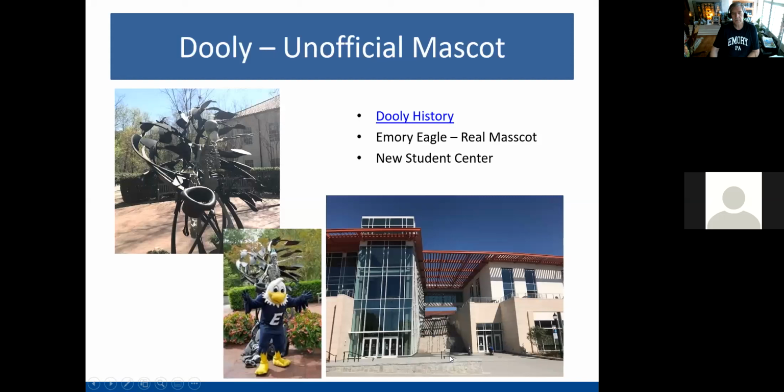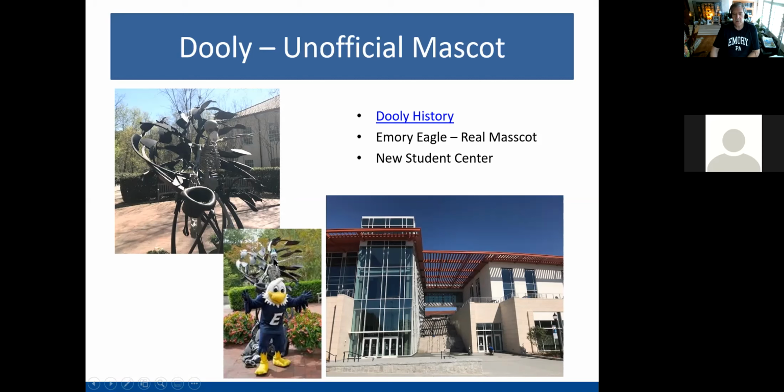Then we have Dooley. Dooley's wearing his N95 mask. I saw this yesterday as I was walking. I gave you a little link to Dooley. He's the unofficial mascot for Emory, and he goes all the way back to the 19th century here. But anyway, he's prepared for COVID-19. The real mascot is the eagle. Okay, so that's the Emory eagle in front of Dooley, who's the imposter there. But we're the Emory Eagles.